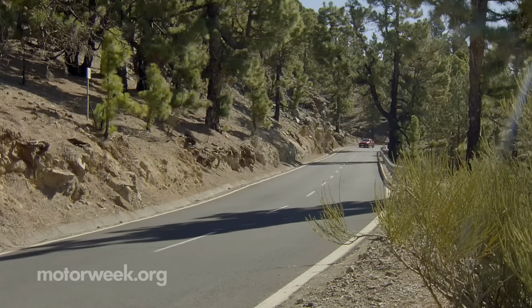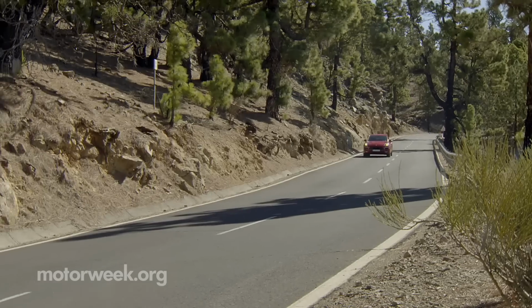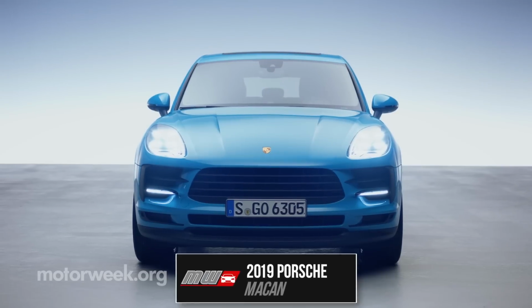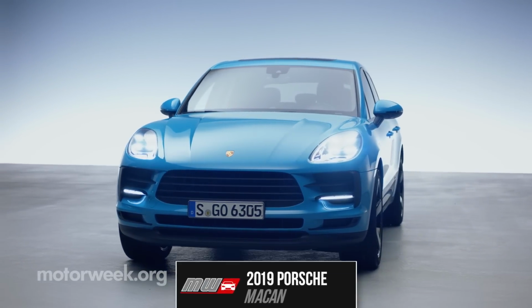Ever since it arrived in 2014, the Porsche Macan has roared on the road like the Indonesian word for tiger it's named after. Now, the 2019 Porsche Macan is getting an even bigger dose of the family DNA.